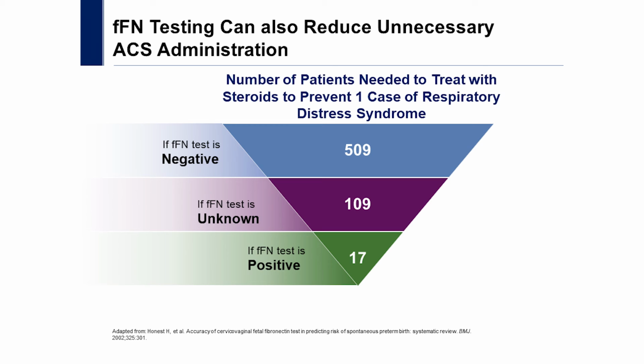If you just don't believe it, you just use your clinical assessment, maybe a cervical length, etc. Make your own clinical decision, and you give it, it's about 1 in a little over 100. And if the test is positive, it's 1 in 17. So even though the positive predictive value is not great, it's still, you can see, an FFN test positive, it's 1 in 17 that you're going to be helping. So that's a far cry from 1 in 509.